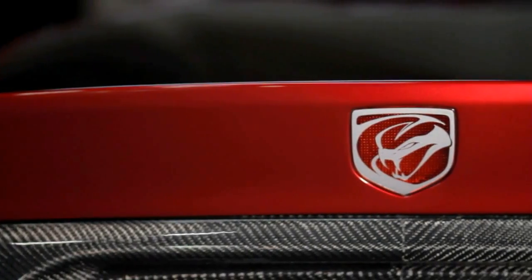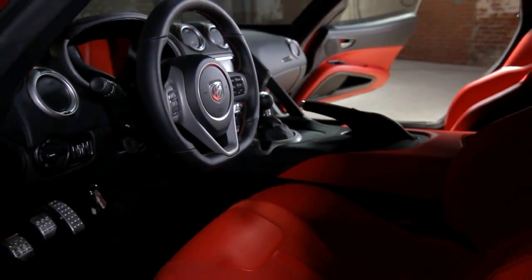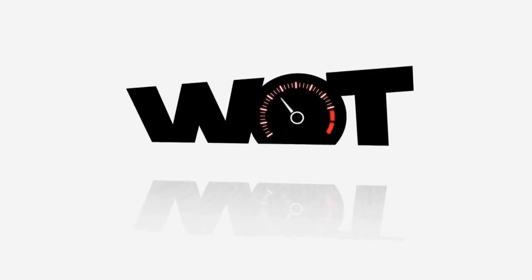On today's episode of Wide Open Throttle, we finally come face to face with the long-awaited, much-anticipated 2013 SRT Viper.